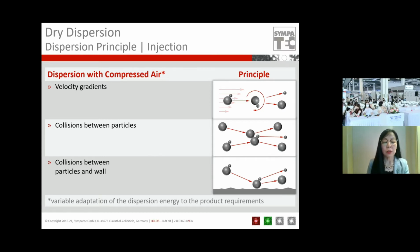If we use 3 bars pressure, the velocity of the dispersed aerosol jet coming out from the dispersion line can be up to 100 meters per second. With this very fast dispersion, there's no agglomeration.